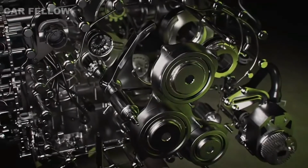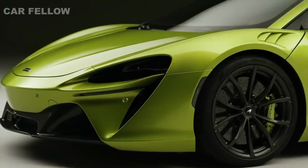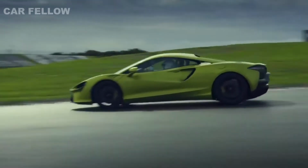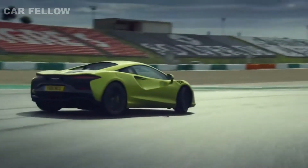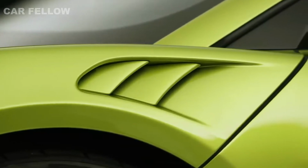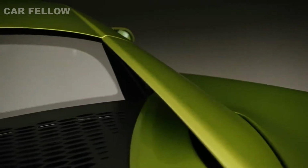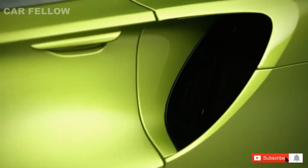This enabled us to achieve this very clean, pure aesthetic, but also the integration of components meant we were able to reduce the weight, and in turn, reducing the weight means Artura will rewrite the rule book on just how engaging an electrified supercar can be. Then we have technical sculpture. Stunning to look at, but there for a reason. And just like the forms we see in nature, which have been carved by elements, Artura is the result of the forces around it. And finally, we have functional jewellery.